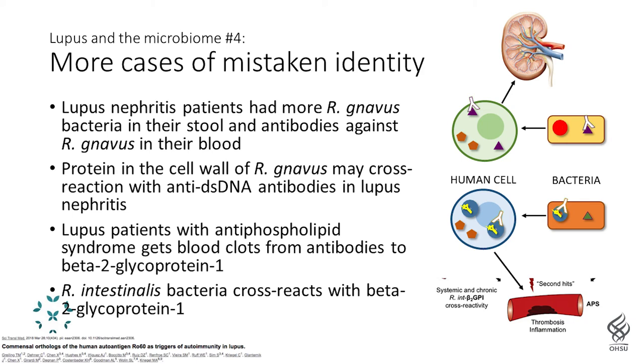So patients with lupus nephritis, kidney disease, had a bacteria called Ruminococcus gnavus in their stool and seemed to make antibodies against it that correlated with activity of their lupus nephritis and what's called double-stranded DNA antibodies that really is important in that disease. And there's another example, lupus patients who get antiphospholipid syndrome, again, this blood clotting disease, have antibodies to something called beta 2 glycoprotein 1 protein. And there's another bacteria called Roseburia intestinalis that has a little piece of it that looks very similar to the human beta 2 glycoprotein 1, and the antibodies can cross-react between those two different things and can drive that disease.